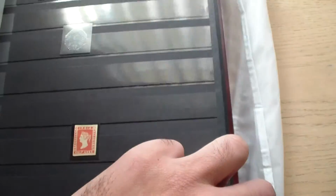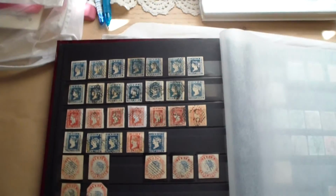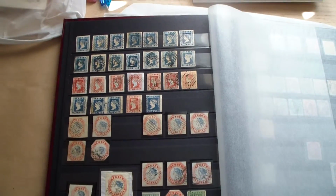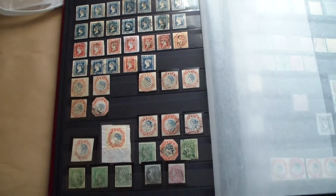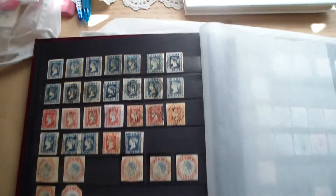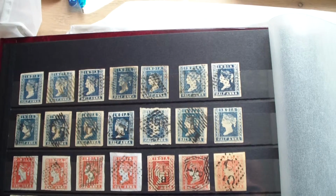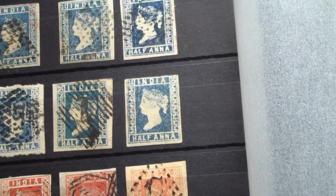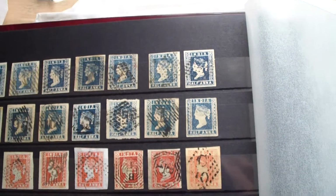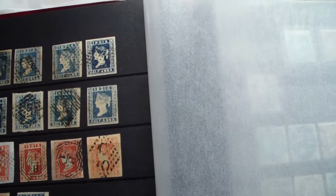Okay, we now move to the second page. Now this page has a good range of lithographs: half Anna, 1 Anna, 2 Annas and 4 Annas. Let me show you the whole page as such. Now the blue lithographs, there's nothing extraordinary about them. They are good copies, some rare shades. I also spot a mint copy here, which again is nothing out of the world, but on an average these copies should fetch at least $20 to $25. The unused mint copy should get at least $100 to $150.